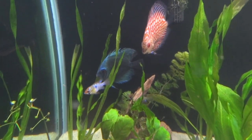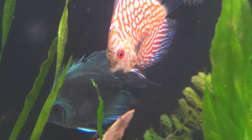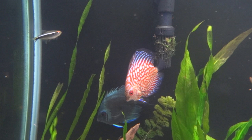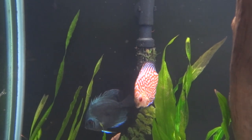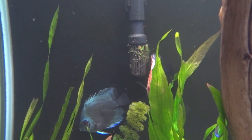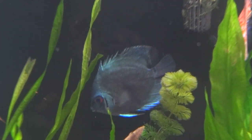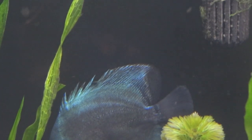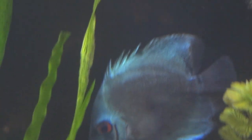If anybody who knows about discus knows what strain this is, let me know. It's got a little bit of a weirder top fin. Like some discus, they have the spikes when their fins are up, and this one's got them a little bit further back. So I don't know if that's a defect on the fish, if he grew up that way, or if someone else picked on him in the tank he came from. Like I said before, he was a trade-in.